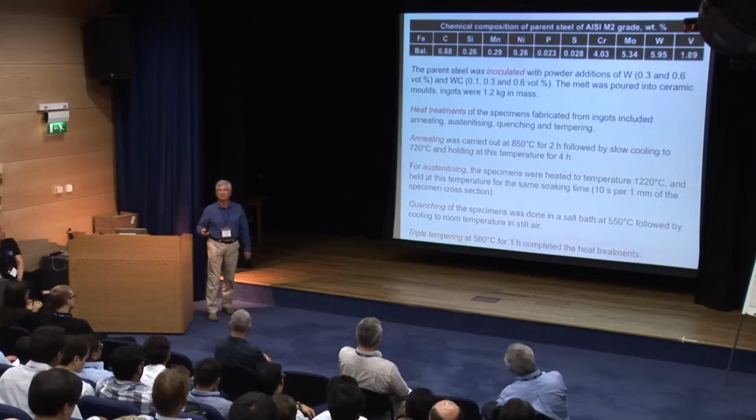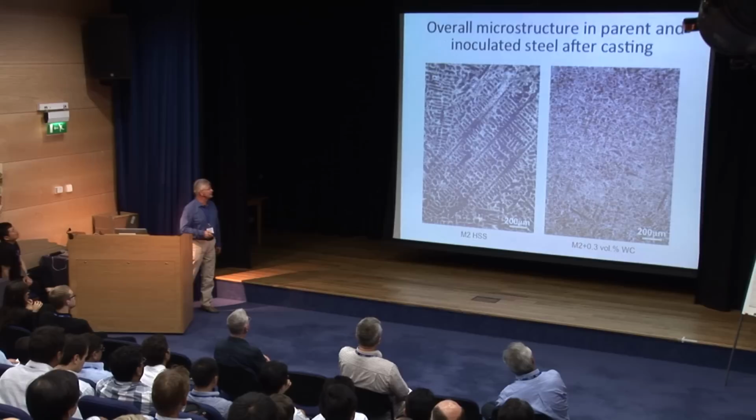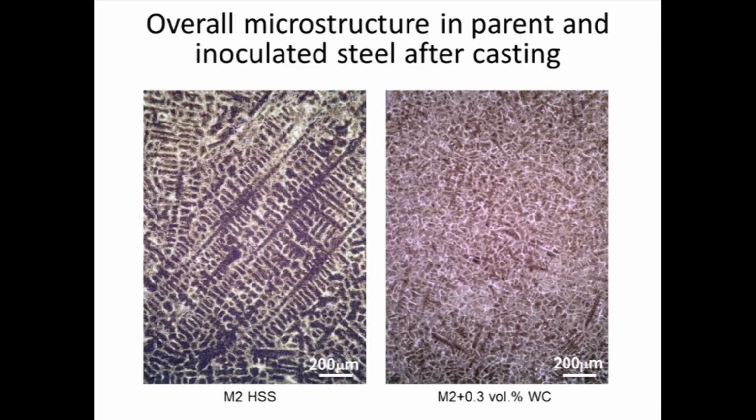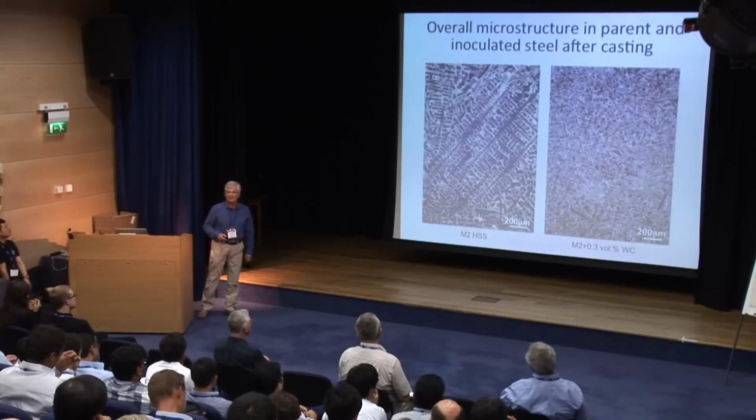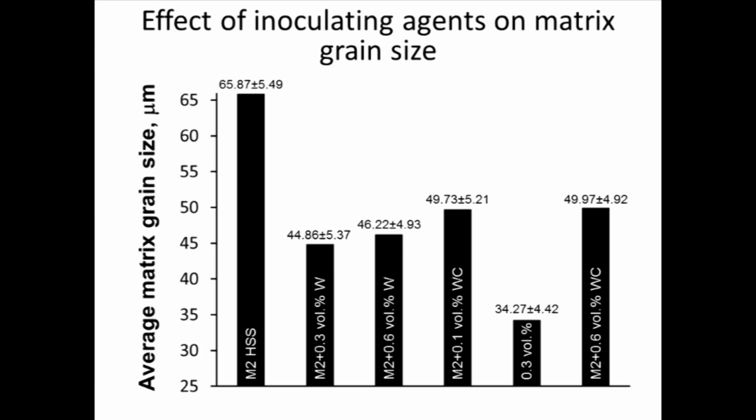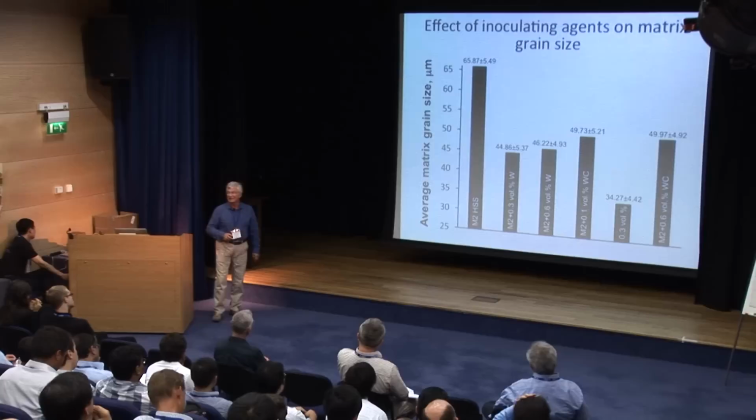In this figure, micrographs for the parent and the inoculated steel show that inoculating additions favor the refinement of the primary grains of the matrix and simultaneously a transition from the extremely slender columnar dendrites in the parent steels to the equiaxed morphology in the inoculated steels. This figure shows that a strong refinement effect in the matrix has been achieved in all the inoculated steels.